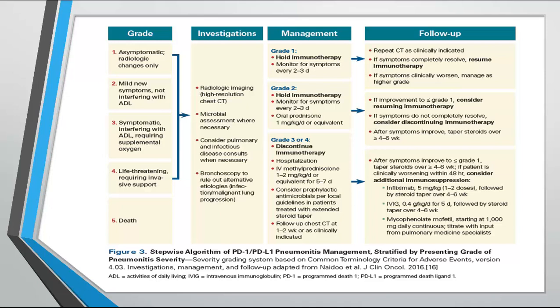Grade 3 and 4, as mentioned, hospitalization, methylprednisolone, prophylactic antibiotic therapy, follow-up CT scans in 1 to 2 weeks. If you lack response, then within 48 hours we consider the add-on agents, the infliximab, the doses are here, IVIG, MMF, or cyclo.